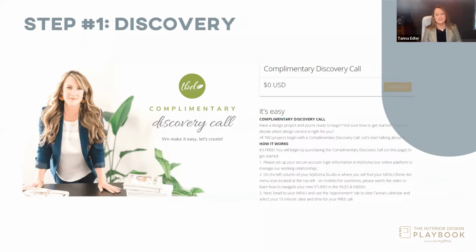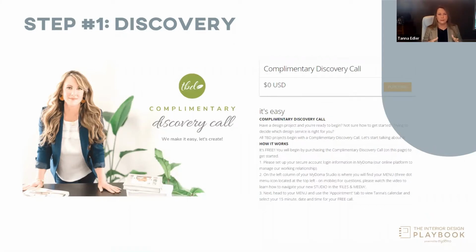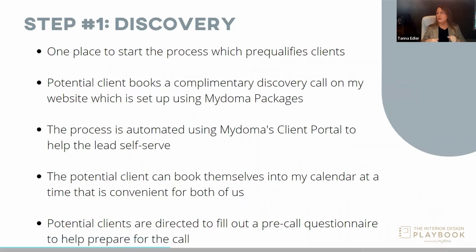All right, so discovery. So again, this is our first step. And this is the stage that we are really doing that vetting that I talked about. Remember before, I didn't have that process. I didn't have the opportunity to capture that information. So when I set this together with Mydoma, I thought, I need something that's just one single thing, something that's super easy for my client and for me.